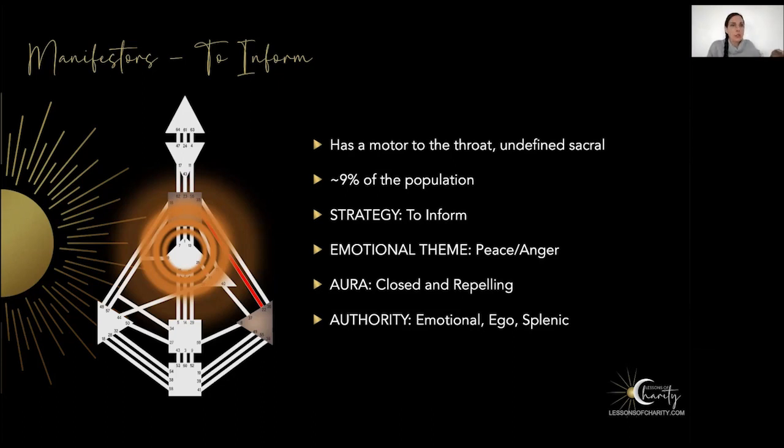Now, what I mean about strategy: let's say you are an emotional manifestor. You can initiate, but you're only meant to initiate once you have emotional clarity. So if you want to date, you're responsible for initiating the first move. You have to make the first move, but you have to wait until you have emotional clarity.